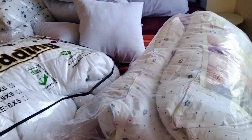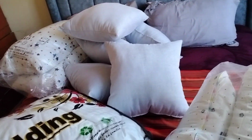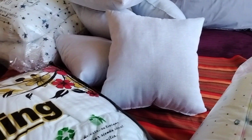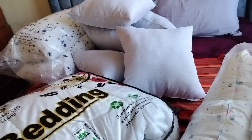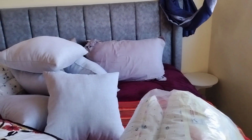But I'm not going to open them today because I'm not using them today. Because I also need to get more throw pillowcases. Yes, I'll still order from the same page I ordered the throw pillows. Yeah, I saw that they have very nice cases, so that's where I'm going to order.